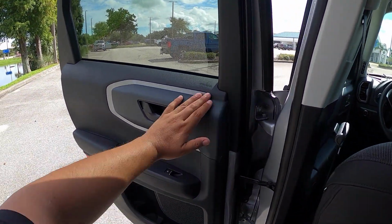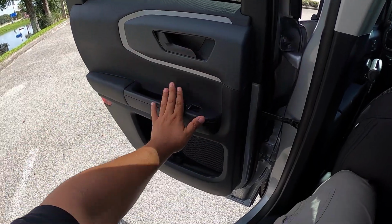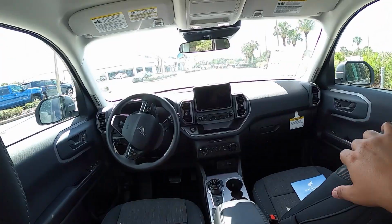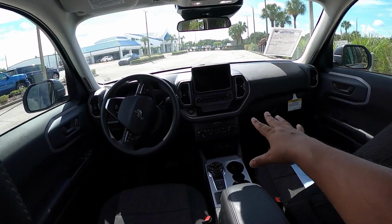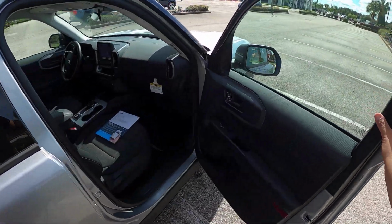for your back passenger. As you can see, there's a little more aluminum trim here in the back, surrounding the door handle. And of course we got your opening here. There's some more room for drinks and stuff. Of course we got the dash here. As you can see, that kind of cool textured type of cloth in the dash, and all that is serious.